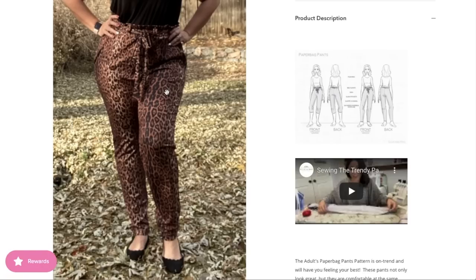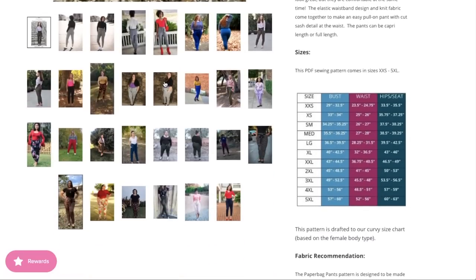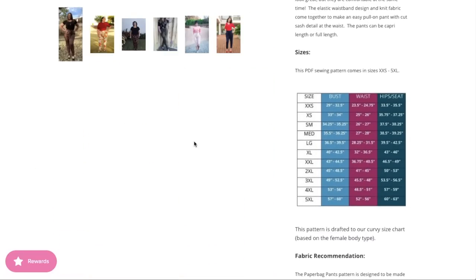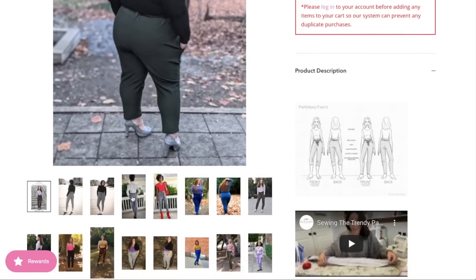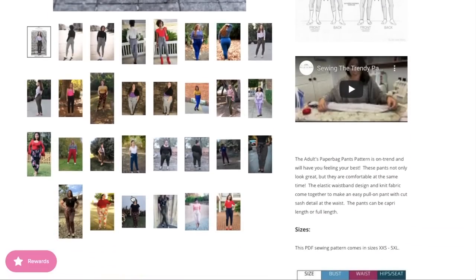Yeah, this one's a little bit hard because it's hard to tell what the ease is supposed to be. And without knowing that, it's hard to tell what's really happening in the crotch. Plus, we're not getting a lot of back views. The only back views we got are, I think, three of them. But I will say, sometimes with high-waisted pants, especially paper bag, it can look diaperish, and these do not. So I really do appreciate that out of everyone who was brave enough to show us their backsides.